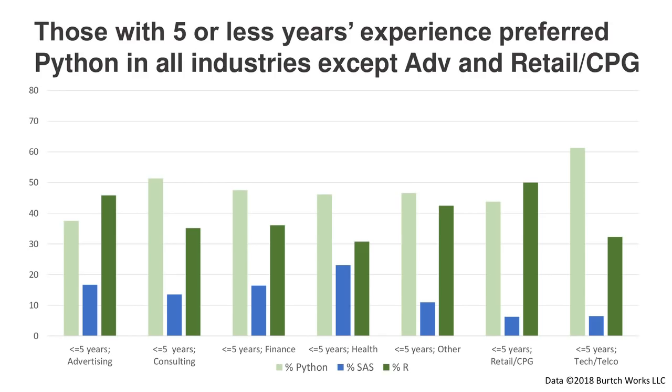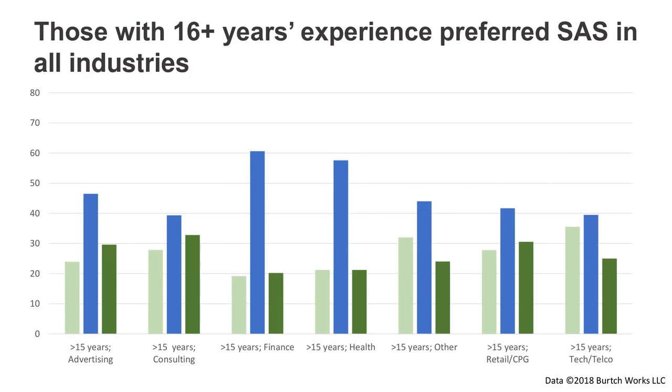Well, I think you know how this works. If I say now to look at those with 16 or more years of experience, it's a pretty safe bet that SAS is going to be the preferred tool. And across all industries, we see SAS is coming out as the most preferred tool. So once again, a very consistent result, and I think this makes sense for those who understand a little bit about what might be driving those factors. And we're going to have a last slide on that.